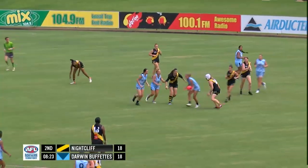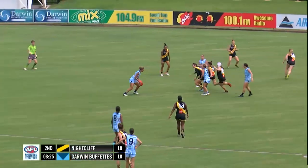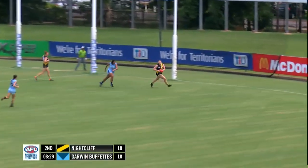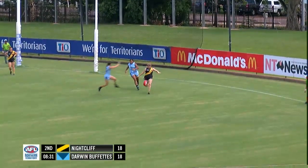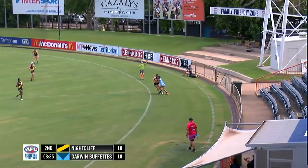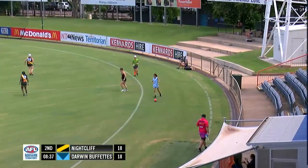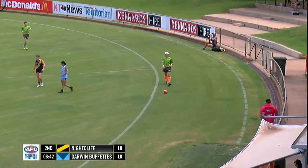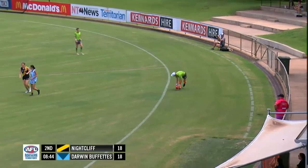Wolsey's back there for Nightcliff. Her hand pass cleverly intercepted by Kylie Duggan. She drives the ball forward now towards the goal square, but that's Turnbull back there for Nightcliff. She's bumped as she kicked the ball, but still got a bit of purchase on it, and made about 30 metres before it trickled out of bounds, about 50 out from the Buffs' goal.